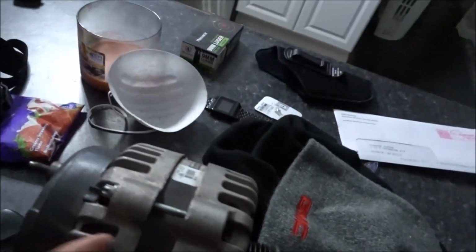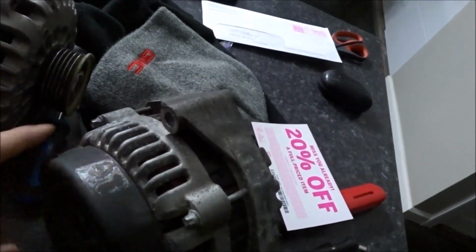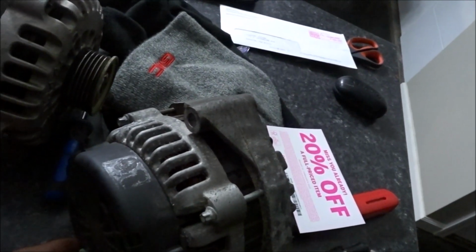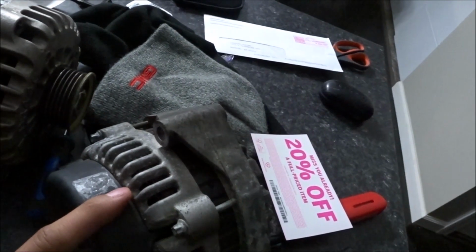Which one you guys think's the new one? Or the good one, not new one? Well, it's not that one. That one looks way better than this one, but we're gonna throw this in, see if that fixes our problem. Because I said it might be the battery, and it definitely wasn't the battery. So let's go throw this one in and see what it does.